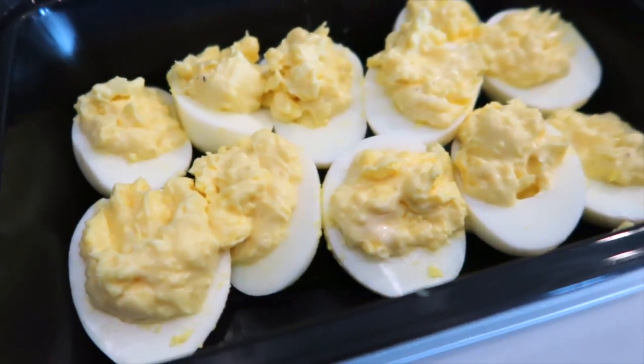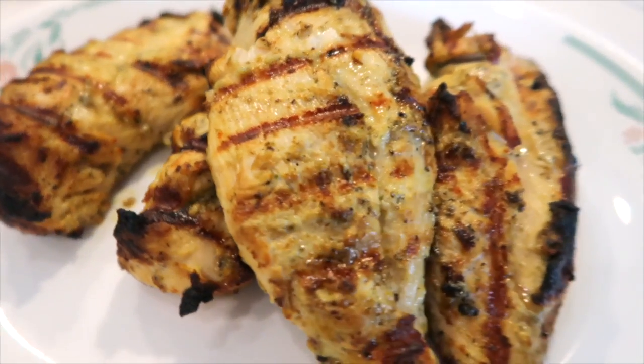And I love that you can bump this up with black olives, tomatoes, cucumbers. But tonight I'm not going to, I don't think. But I do have cucumbers. And I'm also gonna make some deviled eggs. I use Miracle Whip in my deviled eggs. For 1 tablespoon, it is 2 points. Doesn't that chicken look scrumptious?